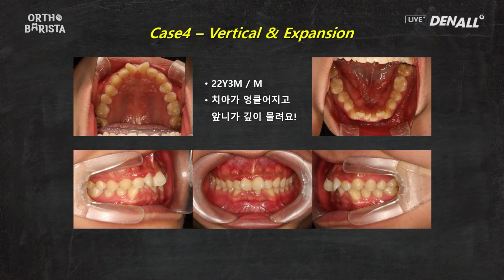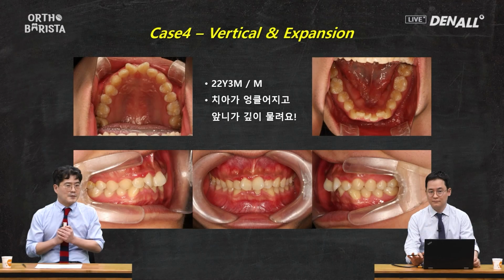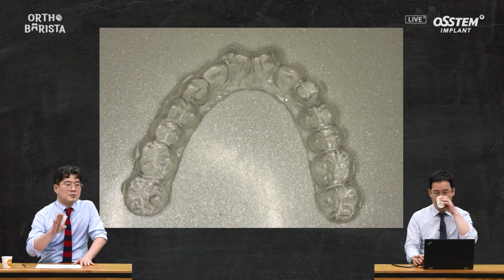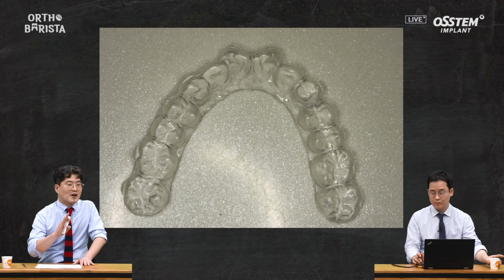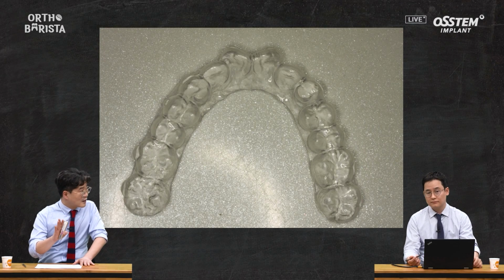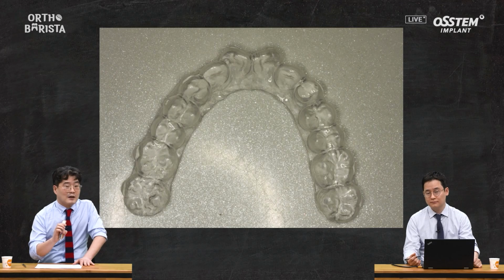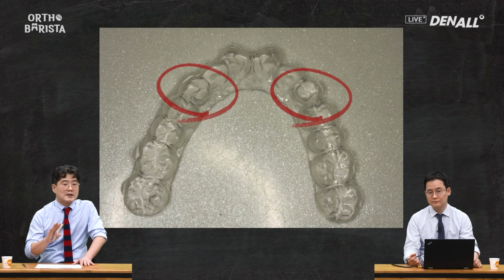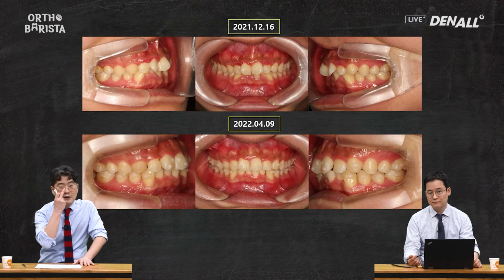The fourth aspect involves vertical control and posterior expansion. As you can see, the bite is quite deep, and there is significant crowding as well. Typically, for the anterior teeth, bite ramps are applied from the number 2 to number 2 teeth, similar to ABP. However, in this case, Magic Align provided ramps from the number 3 to number 3 teeth. While this doesn't make a significant difference, there are some considerations to keep in mind.